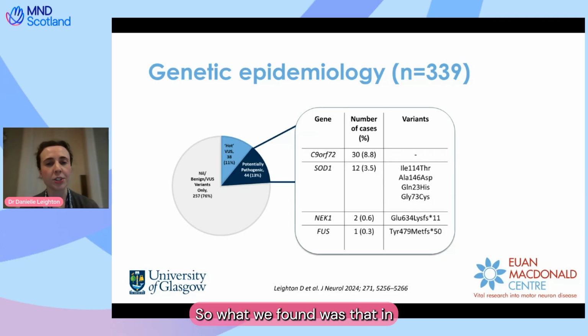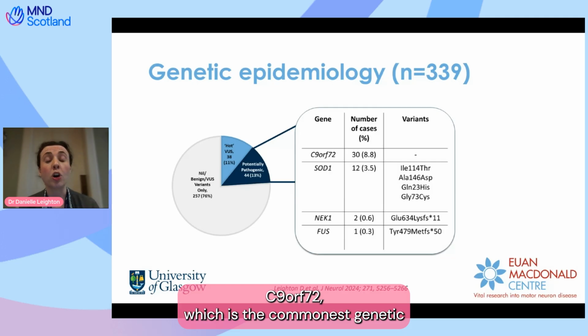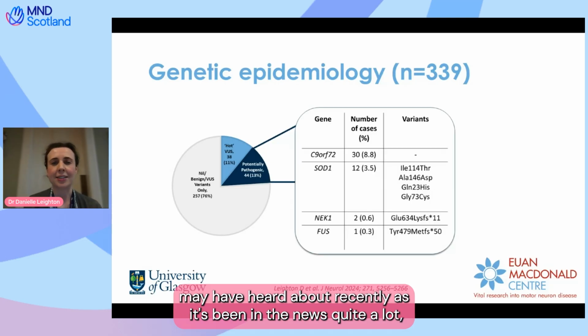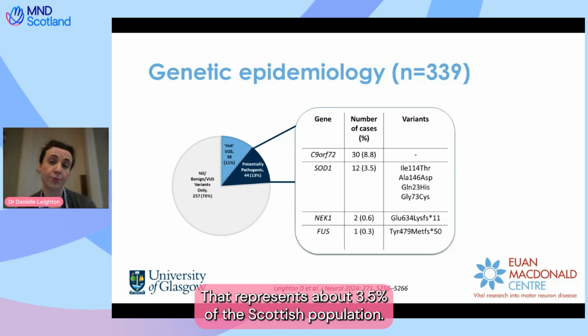So what we found was that C9orf72, which is the commonest genetic cause of motor neuron disease, was found in 30 individuals in Scotland. So that represents about 9%. The SOD1 gene, which people may have heard about recently as it's been in the news quite a lot, and I'll come back to that, was found in 12 people. So that represents about 3.5% of the Scottish population.